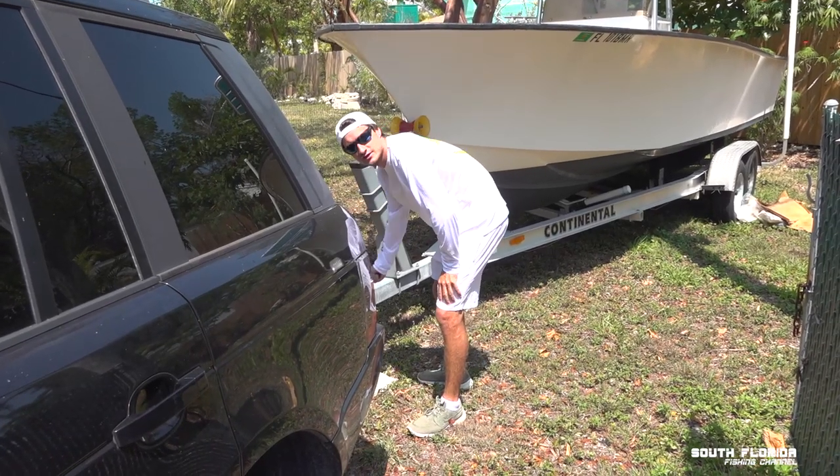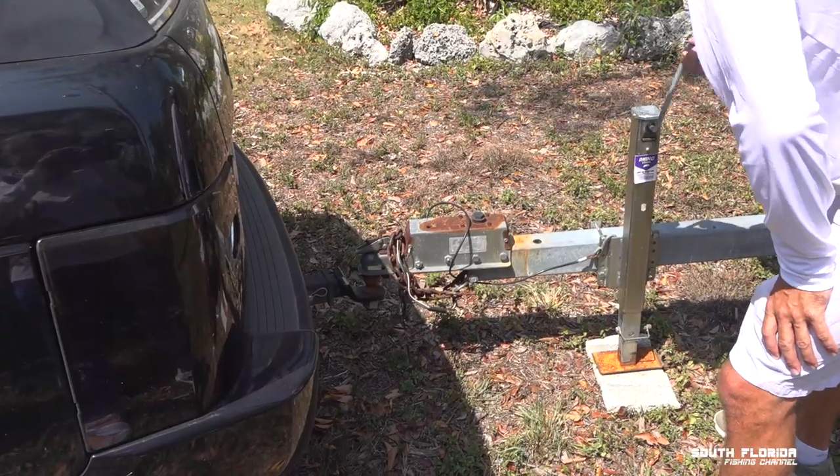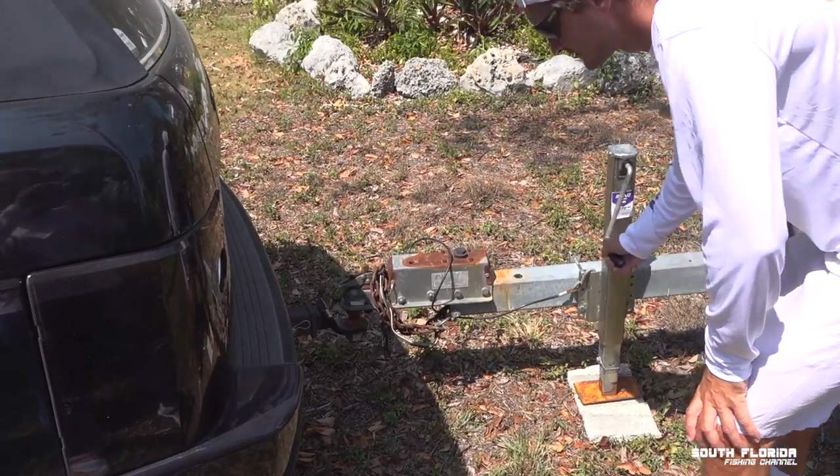Down, down, down she goes. I don't wanna brag or anything, but I put the ball right where it was supposed to be.